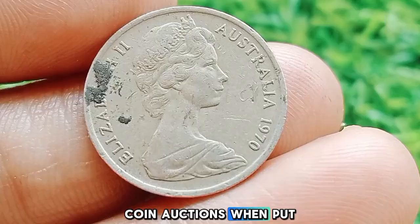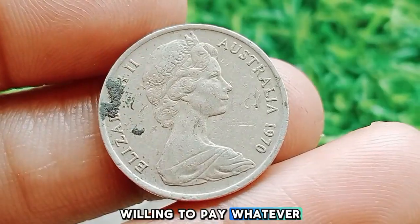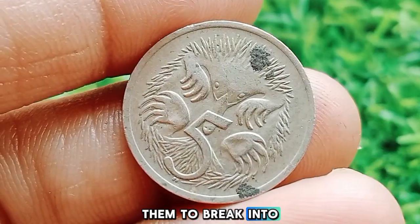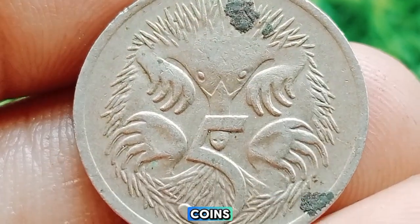Coin auctions. When put up for auction, rare error coins like these sometimes go for record-breaking prices, with the right buyer willing to pay whatever it takes to own a piece of history. It's not uncommon for them to break into the $100,000-plus range, particularly when the market is hot and collectors are actively competing for prized error coins.